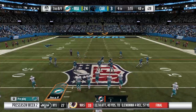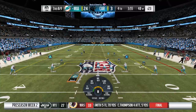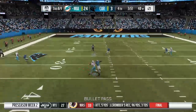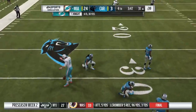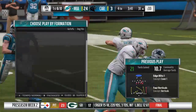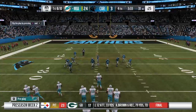The Dolphins on 3rd down. They've struggled to the tune of 2 for 8 so far. This is 3rd and 9. Operating from the gun, Knight, and able to find Gesicki at tight end. And he takes this one down all the way near the 30. The 21 yards there as they convert on 3rd. Still throwing the football here, even with the big lead.